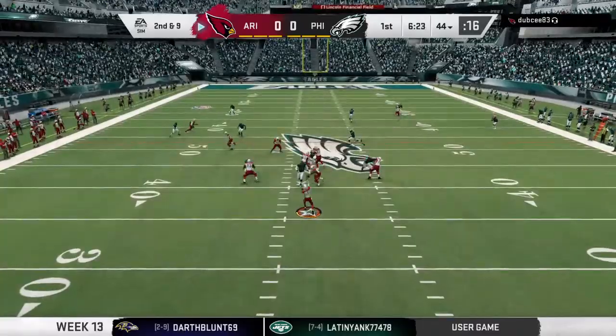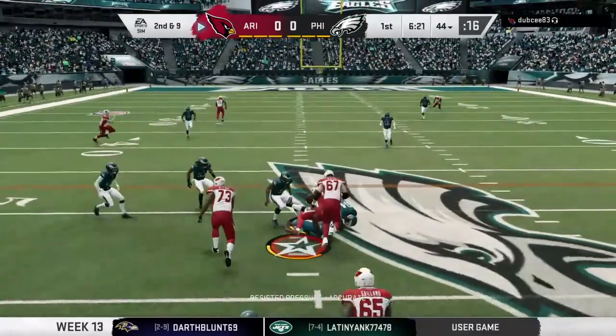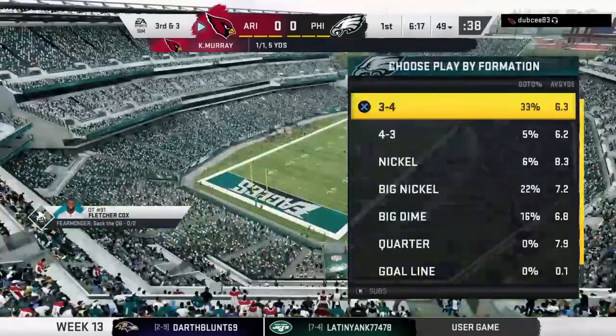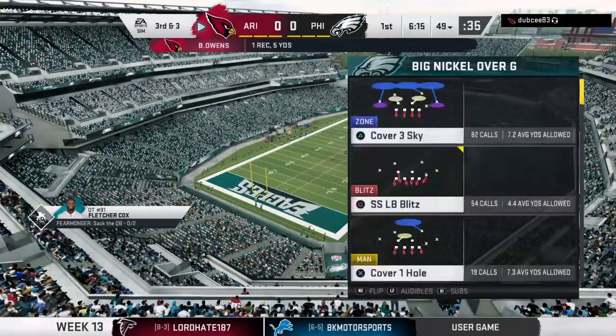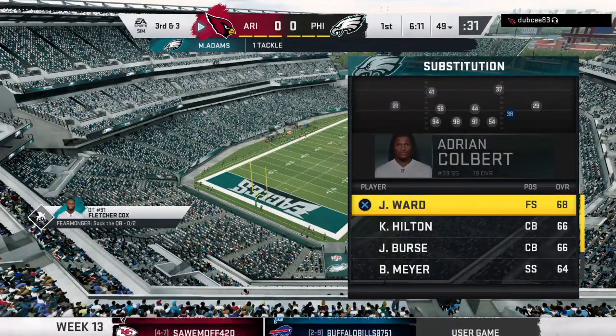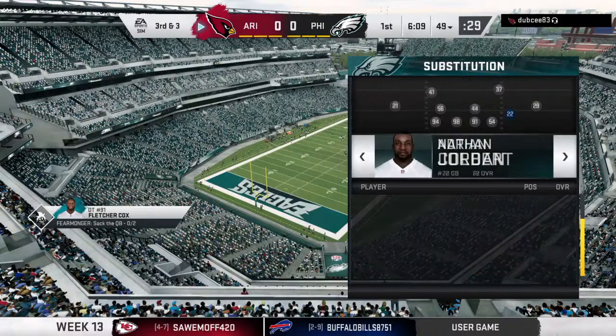2nd down, Murray sets to throw. Over the middle, that's caught by Owens. It's a gain of 5 on the play, and it'll be 3rd down. Everyone's got to be able to catch the football. Doesn't matter what position you play, but if you're on offense, be aware a ball may come your way.